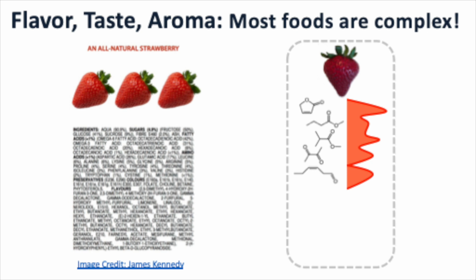And so he's gone through and listed the ingredients for lots of natural foods. So strawberries, for example, right? There are tons of chemicals in strawberries. And when we eat strawberries, we experience all of the flavor chemicals in strawberries all at once. And so our brains translate those flavors not as the individual components, but as the full flavor experience. When we eat a strawberry, we taste strawberry. We're not tasting all of those individual molecules on their own.